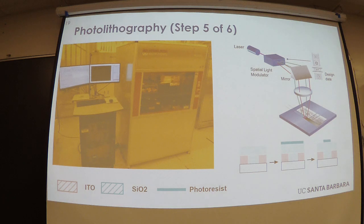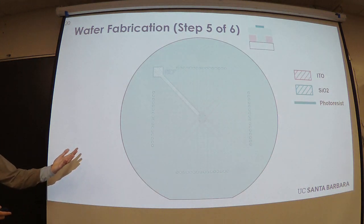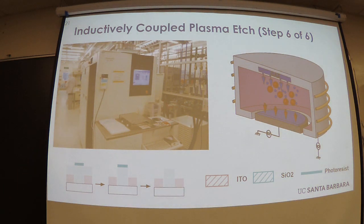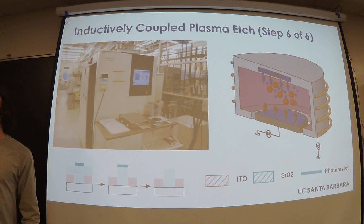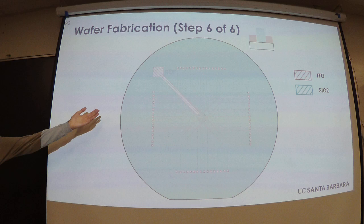So back to the photolithography tool, we put on our sacrificial layer, we shine the laser in our pattern, we develop it, and then at the end of this, we have photoresist covering all of these areas out here and no photoresist on the bond pads, the reference electrode, or the electrodes in the center. Which means when we go to the inductively coupled plasma etching tool, we can etch right through those areas that we've opened up, and we'll have access to our ITO at the end. And this is our finished device.